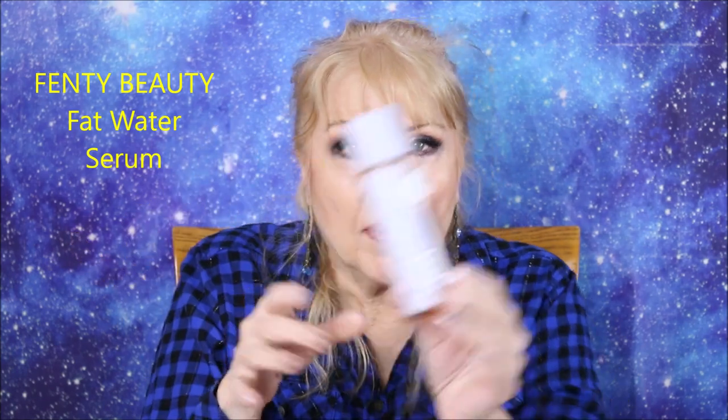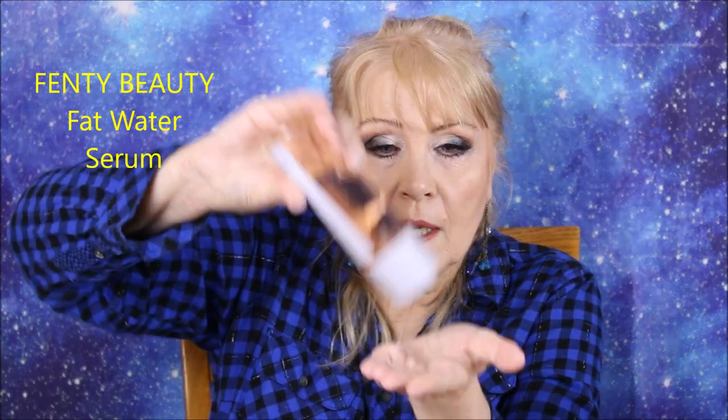And of course, the Fenty Beauty fat water. I'm down not quite to a third in it. I love this stuff. You literally just shake a little out in your hand, press it into your skin, and then the excess, put it on your hands and upper arms. You will love how your skin looks. I noticed the difference in my hands as well as in my face.